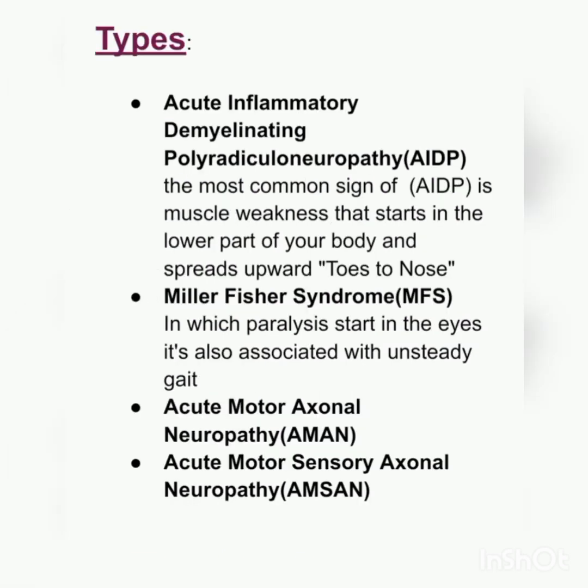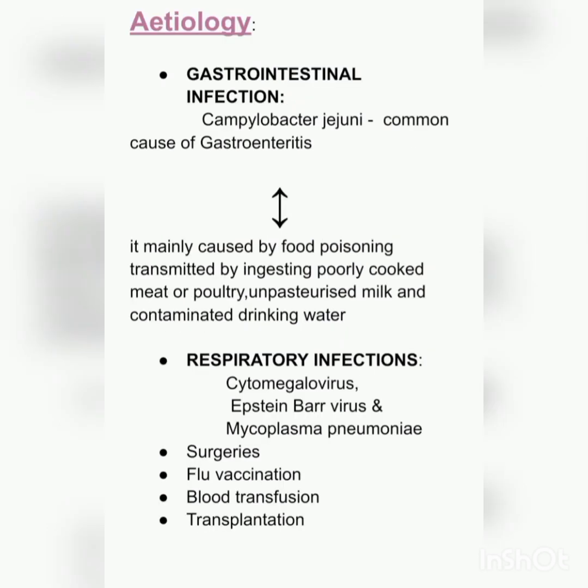Next is types. There are four types. First, acute inflammatory demyelinating polyradiculoneuropathy. A common sign is muscle weakness that starts in the lower part of your body and spreads upward, that is, toes to nose. Second one is Miller-Fisher syndrome, in which paralysis starts in the eyes and is also associated with unsteady gait. Third one is acute motor axonal neuropathy. Fourth, acute motor sensory axonal neuropathy. These are the types.